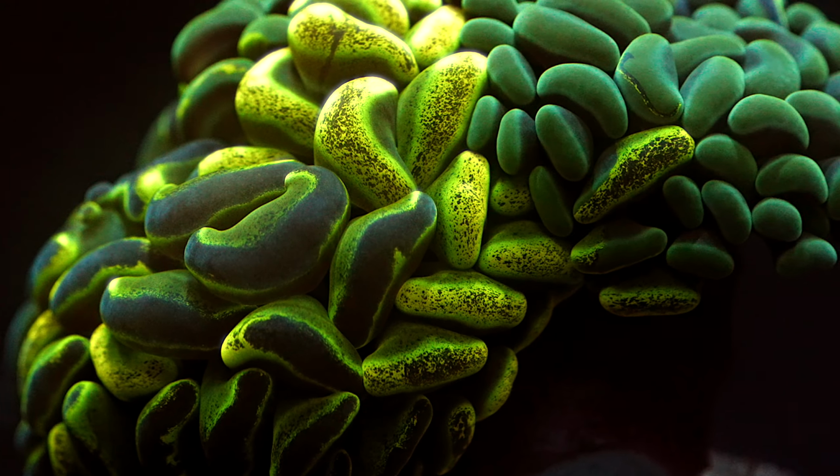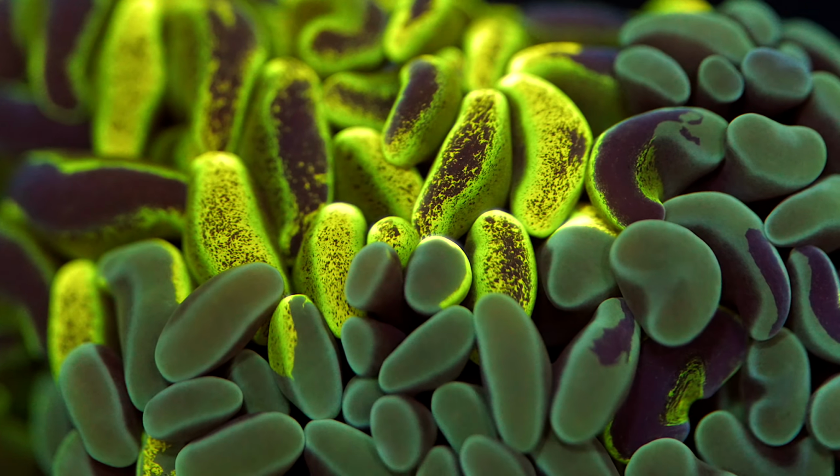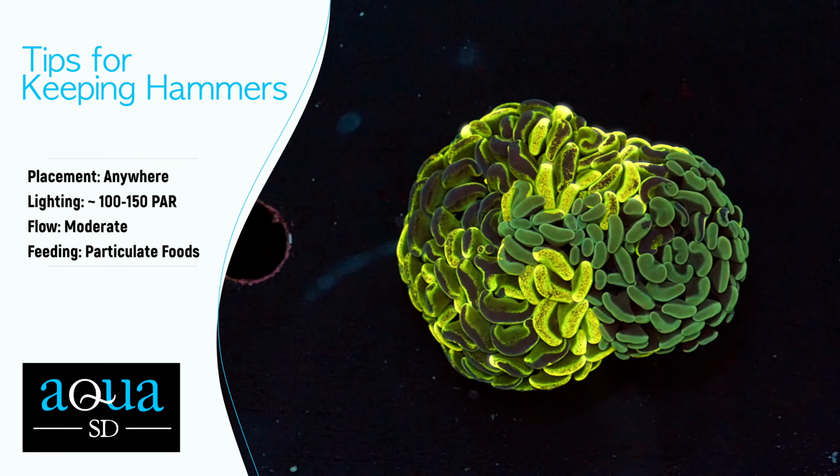This thing is absolutely nuts and super unique because it is a grafted piece. As you can see, it has those bicolored yellow and purple tips with a natural graft of green that really adds some flair to this piece. As mentioned before, when keeping hammers, we recommend the following.